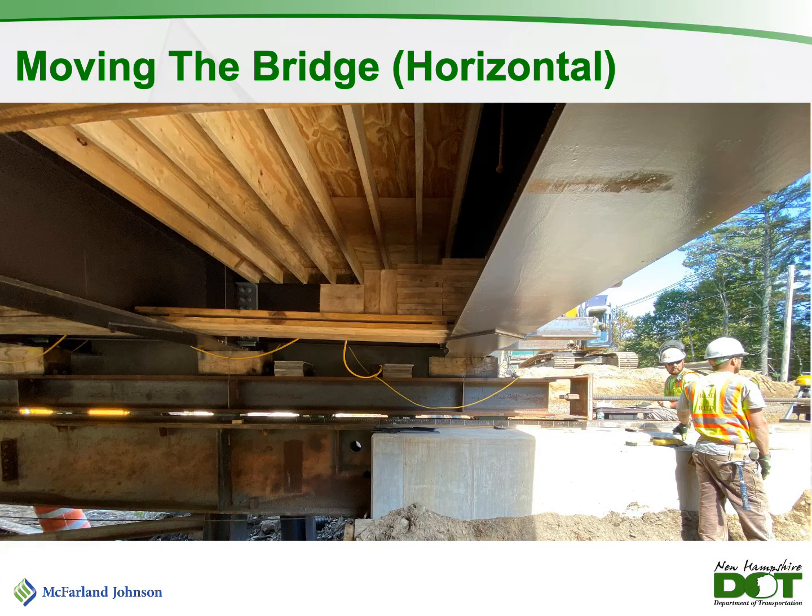Sliding the bridge horizontally required special consideration for both vertical and lateral foundation design loading. This photo shows the varying loading condition created on the foundation by sliding the bridge. To limit potential lateral forces transmitted to the foundations, a maximum static friction value of 15% for the slide system was included in the contract.